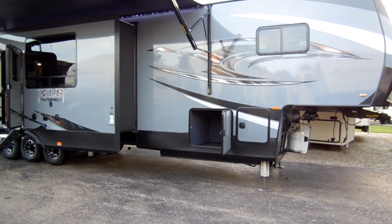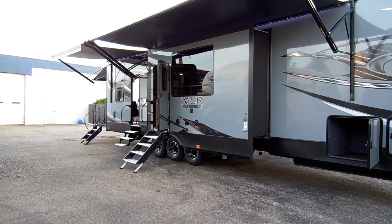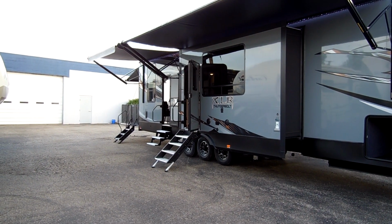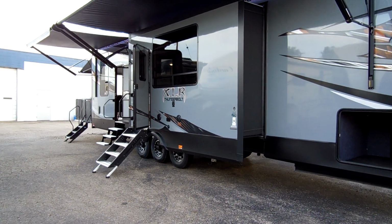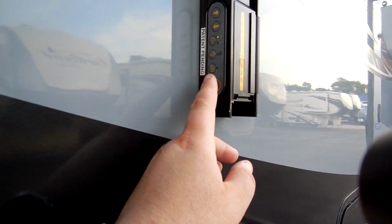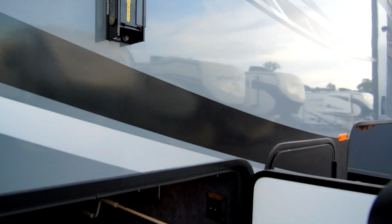This unit has two awnings on it. This has LED light strip in both awnings, but two side awnings. Power awnings. They are individually controlled. There's also a third awning on the back, but this side arm actually has what they call the smart arm. So it's got some controls actually located right down here, right on the side of the unit to actually control some of this stuff. So it's pretty neat. Nice little upgrade.